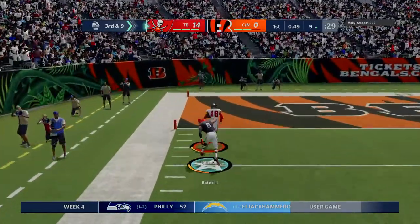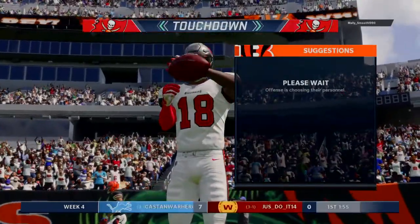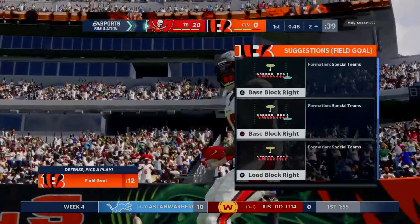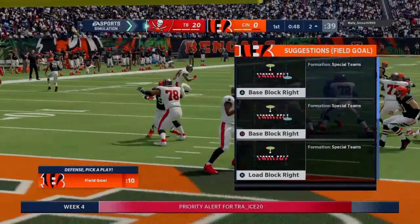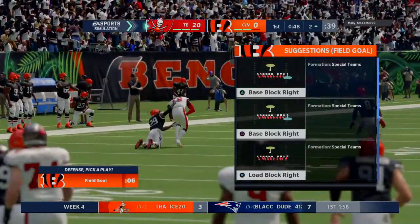20-0, touchdown, Tampa Bay. Touchdown. Tyler Johnson, his first touchdown on the year. And the Bucs are going to add on to their lead. Boy, these guys are off to the races.